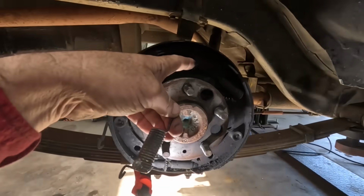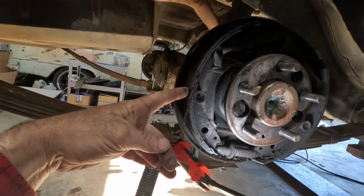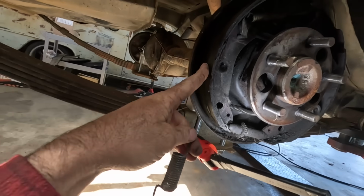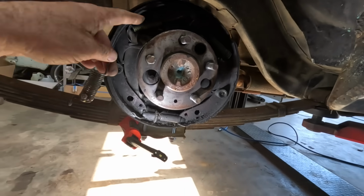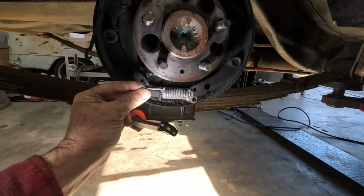I am going to order a wheel cylinder because it's leaking, and the pads, but I need to keep them away from the drum if I'm going to use this. I might even rub a little bit of WD or grease or something on the pad just so it doesn't grab until I can get that wheel cylinder out. But for now, I'll get that spring in.